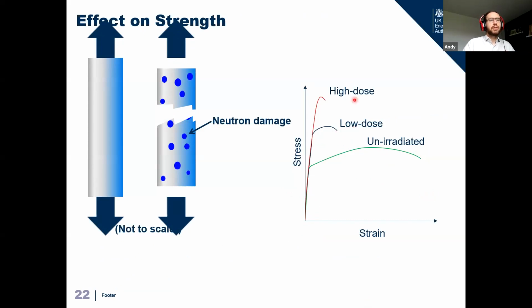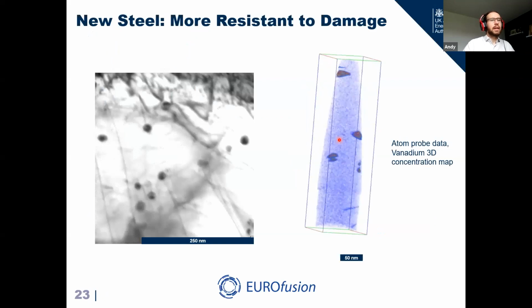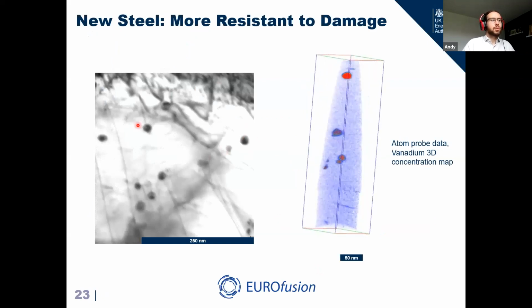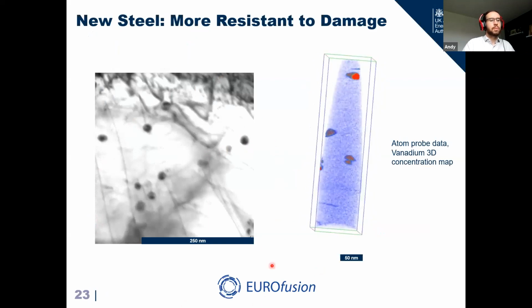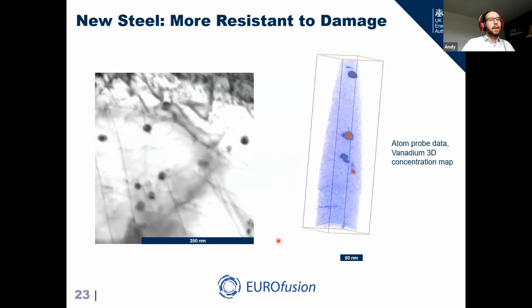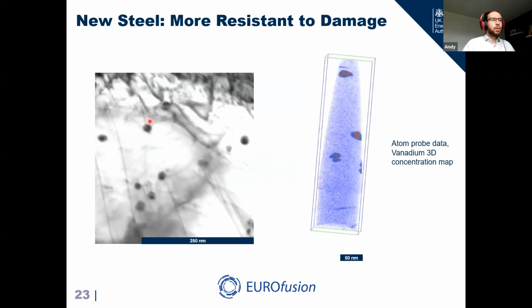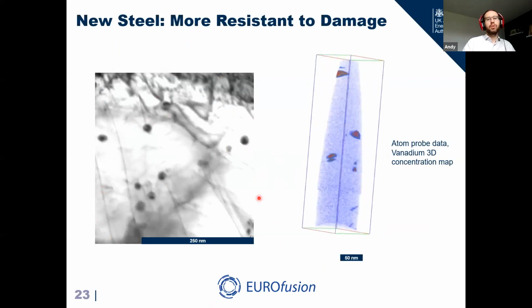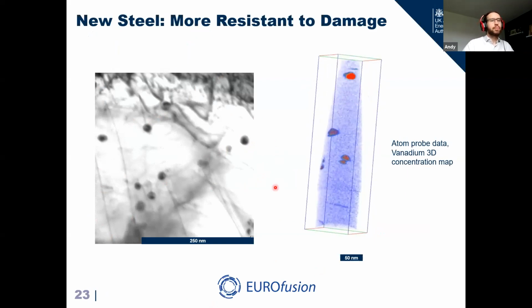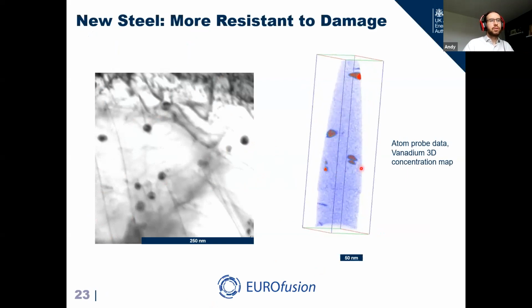As we increase the amount of irradiation here, then it's getting stronger and it's getting more brittle. Okay, so how can we limit that? Well, again, this is sort of like making a composite. We can introduce these really small particles, and this is work done as part of Eurofusion, developing new steels. We can introduce these small particles just by changing the processing, so the composition of the alloy and how it is heat treated, to produce these really, really tiny nanoscale precipitates.